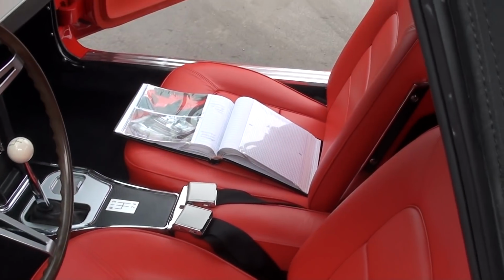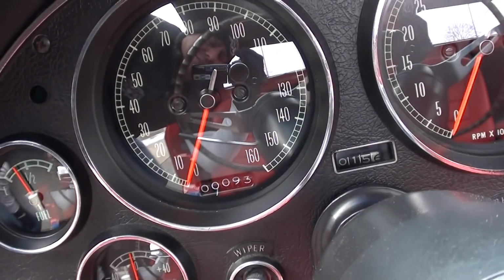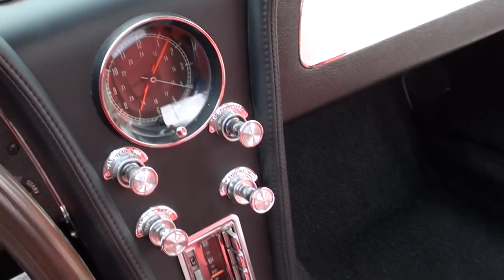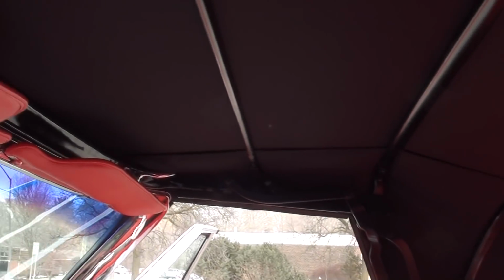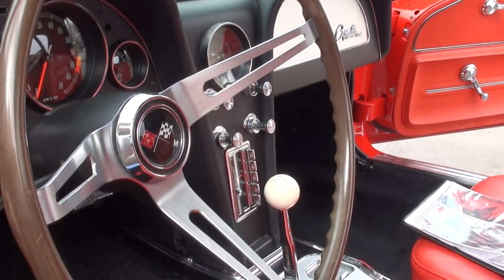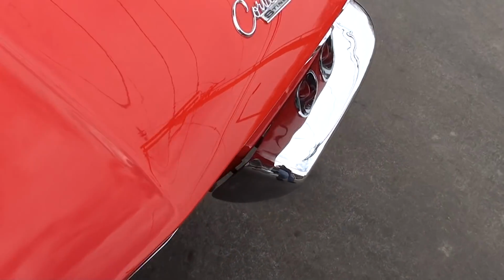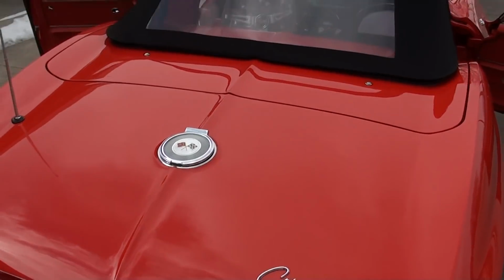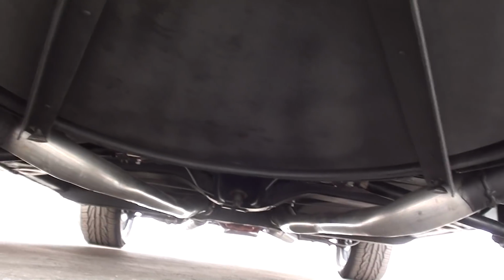All brand new Alnock leather interior. Buckets, console, Hurst shifter. It's got 93 miles on it. That's it. All factory tach and gauges, clock works, AM/FM radio works. Beautiful car, man. Flowmaster dual exhaust. It's got the stock rear end with the 355 limited slip or posi rear end. Show you the undercarriage, even though we've taken a bunch of pictures of it. It's new.